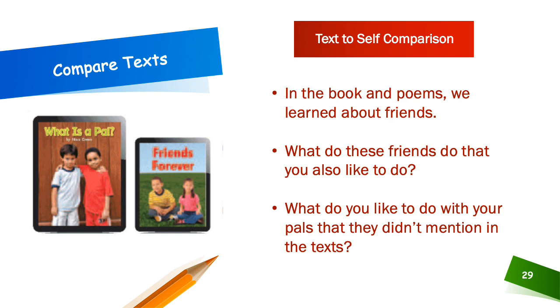Well, in What is a Pal, I saw two friends who are gardening with each other. That's something that me and my friends like to do together too. And also, in the poem Wait for Me, these friends are taking a walk in sunny weather. That's something that I love to do with my friends. I love to take a walk with them on a really nice sunny day.